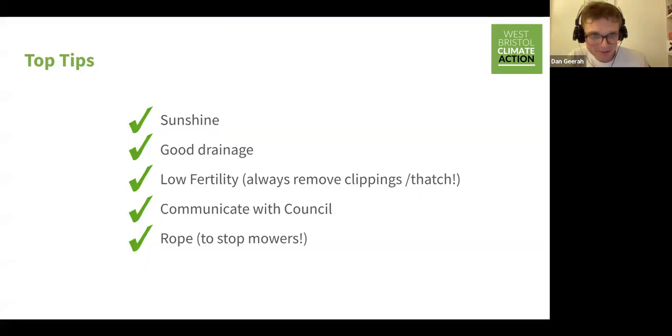So just my top tips before we come on to this film premiere. I appreciate I've probably run over a little bit. There are 5 main points that I wanted to recap. If you're looking for a wildflower meadow, sunshine is key. Really don't consider shady areas, as they might be better suited for other things, orchards, for example. But sunshine's really key. Good drainage is also super helpful, especially if you're trying to start not from zero.